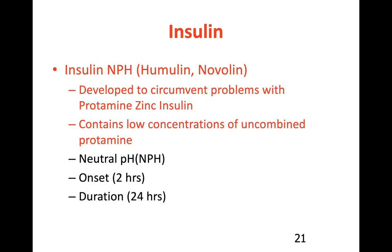This next one is one that we see is used quite a bit. This is called Humulin or Novolin. This was actually developed to try to overcome the problems with the protamine zinc insulin where you couldn't add some insulin to it. What this one does is called NPH.